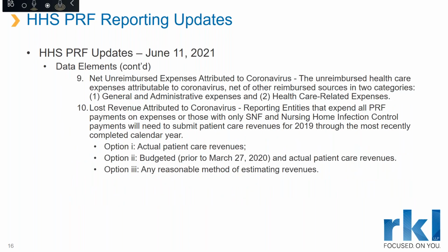Okay, so one thing to note is when you're going through the portal, it's only going to let you input expenses up until you reach your funding amount. So if you received $100,000 in funding and you spent $200,000 in expenses, it will only let you enter the first $100,000. In that situation, you're going to want to report the additional expenses you incurred on page 9.